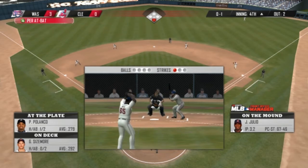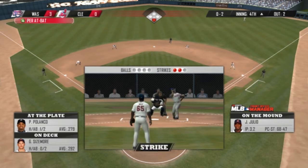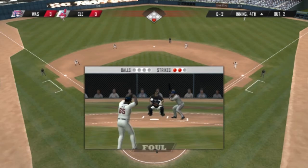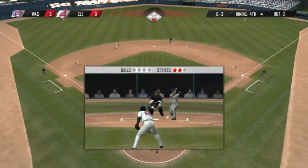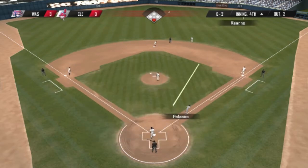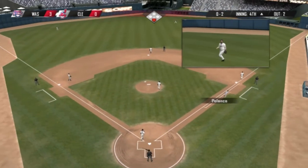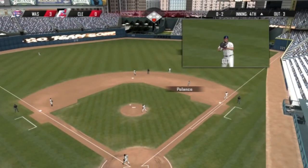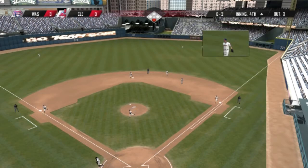Placido Polanco. 0-2 count to Polanco. Polanco to Kearns out there in right field. Kearns is going to put it away, and that is going to retire the side. So we go to the bottom half of the fourth. Still 3-0 Nationals.